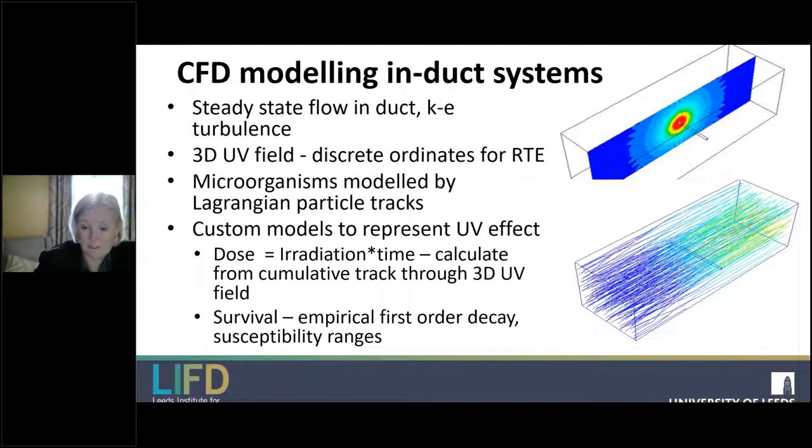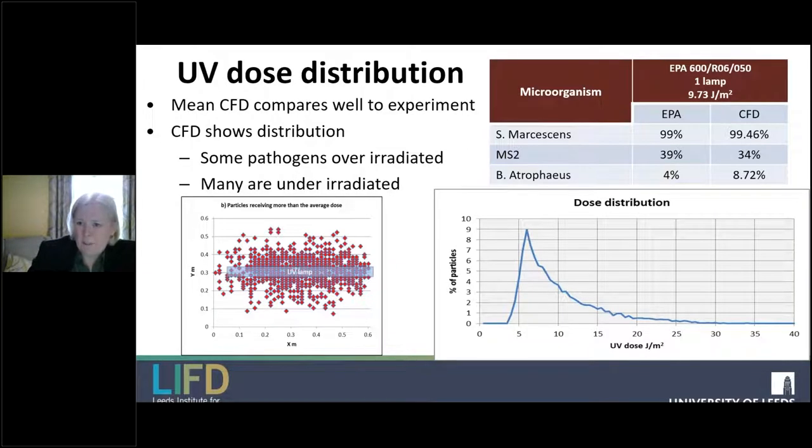So you get quite a long duration of exposure there. And we started by comparing the CFD models with test data from the US EPA. They tested against three different microorganisms: Serratia marcescens, MS2, which is often used as a viral surrogate, and Bacillus subtilis, also called B. subtilis. You can see in the table at the top that our CFD overall percentage effectiveness of the models were pretty close to what the EPA had measured in their experiments.